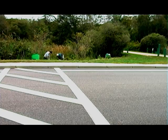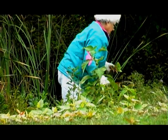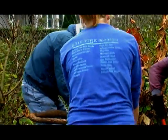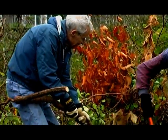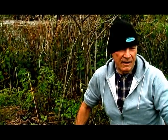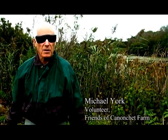Oh, it's such a beautiful area. Canonchet Farm is one of the most incredible places. You don't realize it's here, but it is natural, and there are dry stone walls that you can explore here. You feel kind of a hidden, forgotten area, and it's right here in the middle of Narragansett.